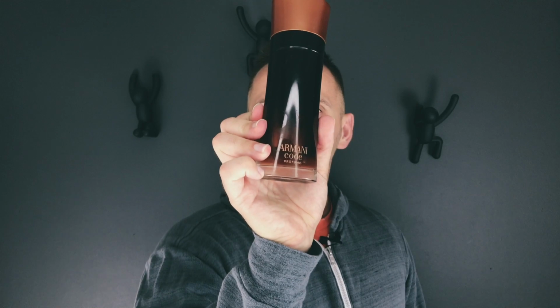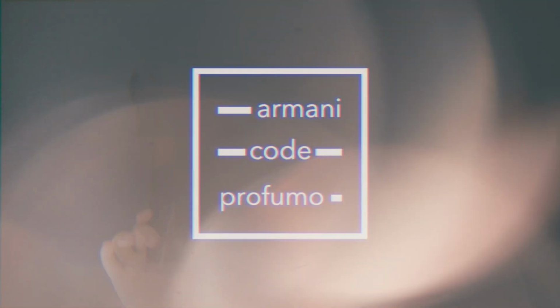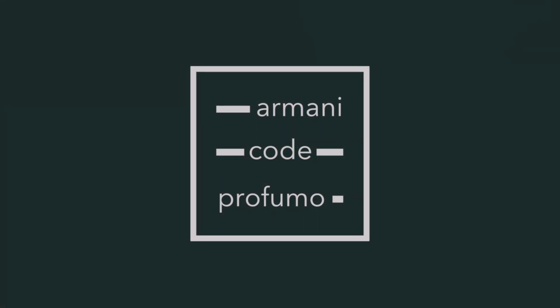My number 4 winter fragrance on this list is Armani Code Profumo. Growing up, Armani Code was my signature formal fragrance. I wore it when I wanted to be a little more prestigious, and that's why I do have an attachment to the Armani Code line. Armani Code Profumo, thank goodness, improved the performance drastically and added a lot of tonka bean and a little more leather when compared to the original. And in the cold weather, it is another compliment monster.